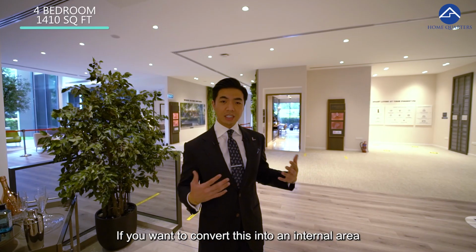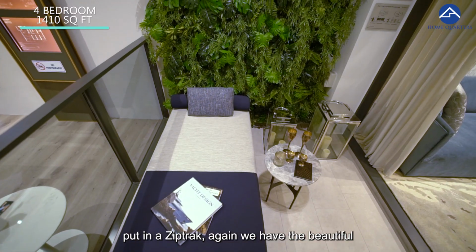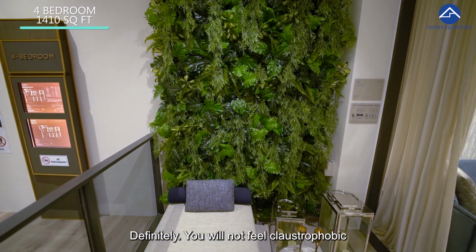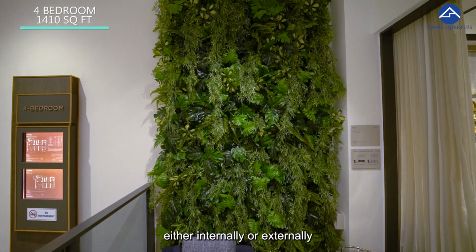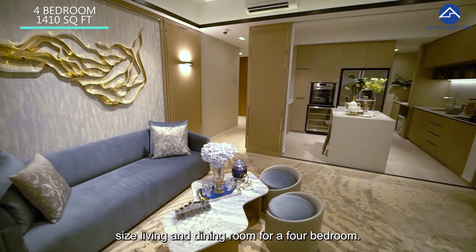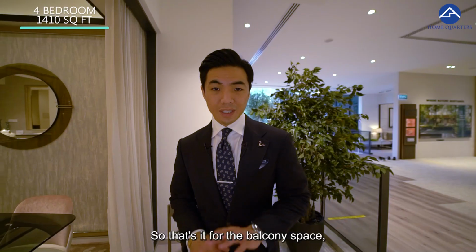If you want to convert this into an internal area, put in your zip track. Again, we have that beautiful 2.97 meter, close to 3 meter, ceiling height. Definitely you will not feel claustrophobic either internally or externally at the balcony space. Good size balcony, good size living and dining room for a 4-bedroom. This is superb here at Upper Bukit Timah. So that's it for the balcony space.